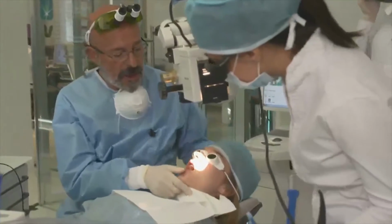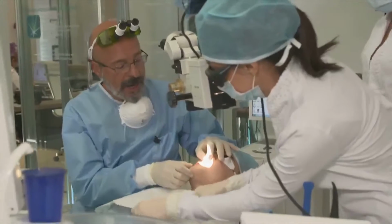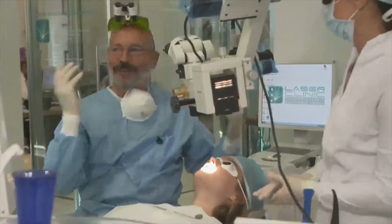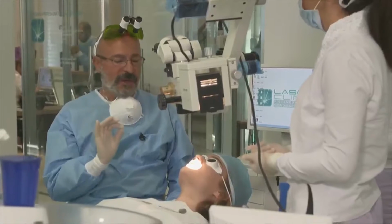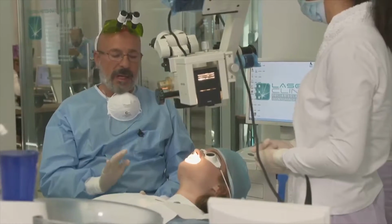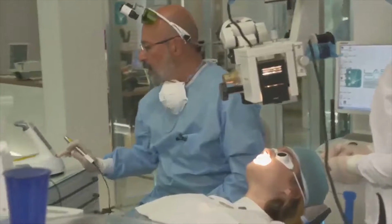We used lidocaine cream, and also because the patient was scared about the cameras and the team around, I performed a little bit of infiltrative anesthesia, but normally I do not do this. I only use lidocaine cream. So we are ready to go.